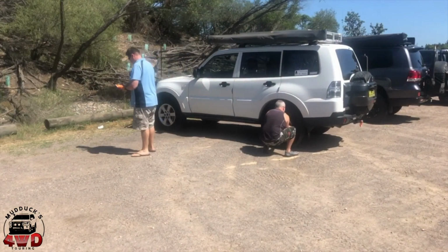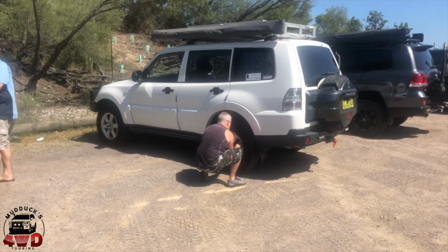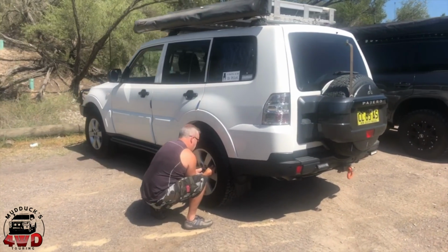Brett's truck, of course, you'd probably remember from one of the episodes of Toys.